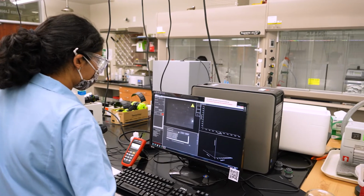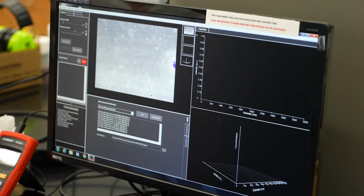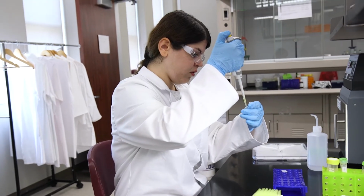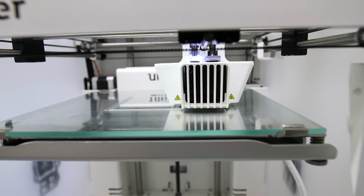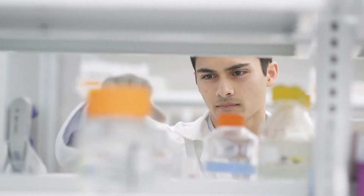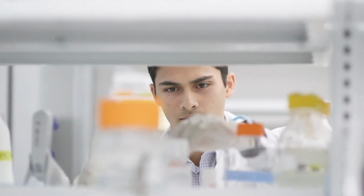Some of our partnerships have included industry groups like Becton Dickinson and Shape Memory Medical, clinical partners like Texas Children's Hospital, and local teams such as the College of Veterinary Medicine and Biomedical Sciences and the Texas A&M Health Science Center.